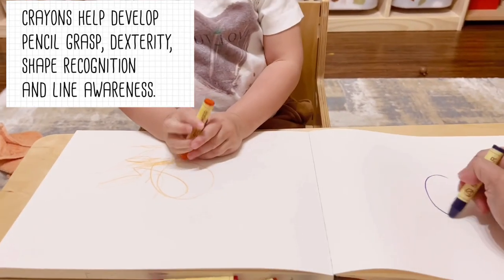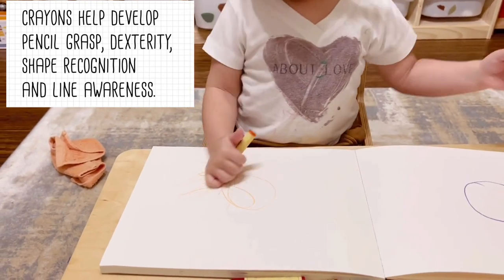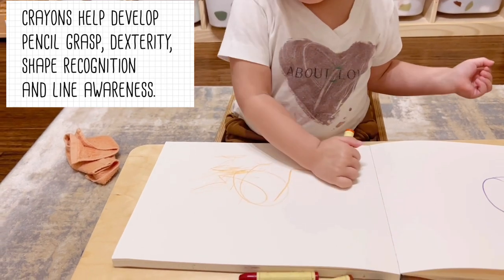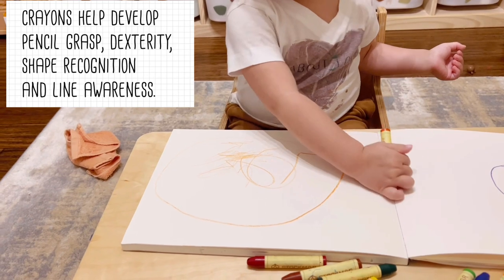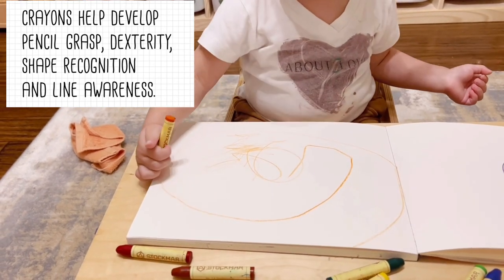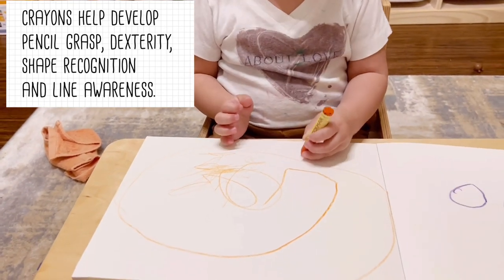Look, mommy's gonna make a circle. Can you make a circle? Yes, good job. Very good. Good job. How about a small circle?